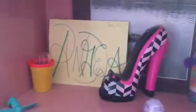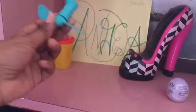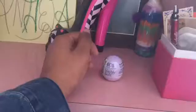Over here, I have a little fan thing for your phone, some EOS that's never been opened, some more random stuff, and a watch box. I think I made this years ago, and I still have it. Like a heel piggy bank, a picture I took and framed.